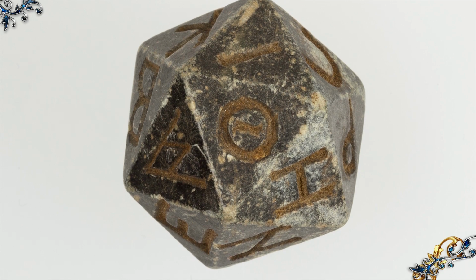This one comes from Egypt before the fall to the Romans. And yes, it's completely a modern d20 in every aspect. However, what it was used for at the time is not currently known.